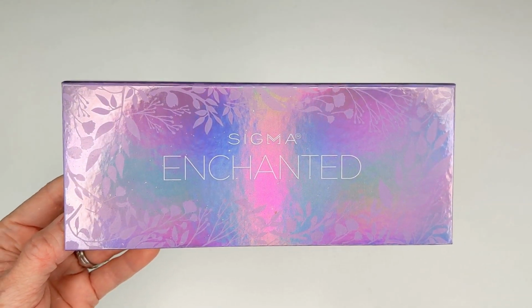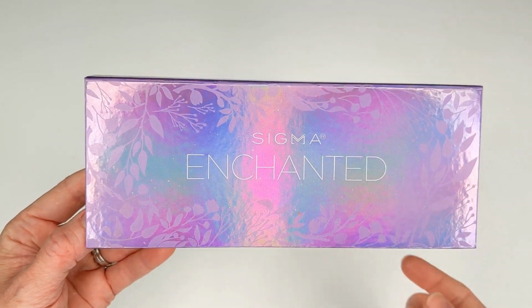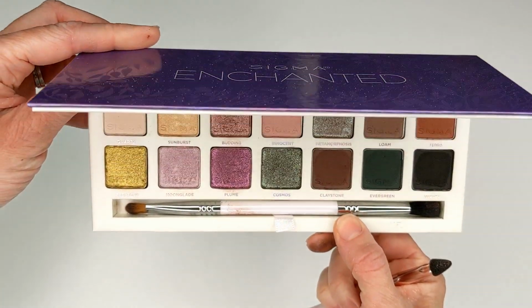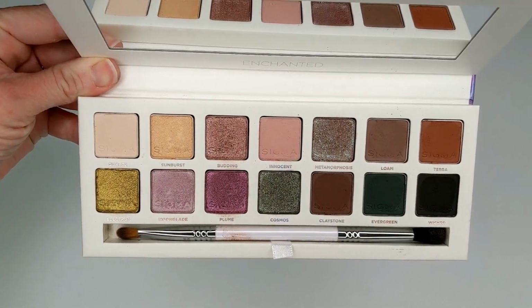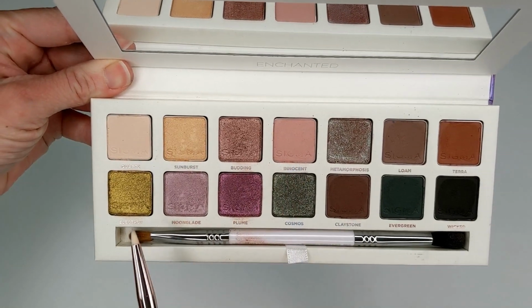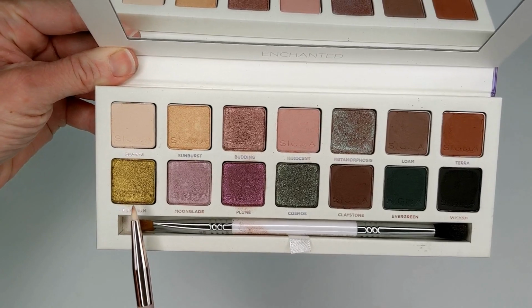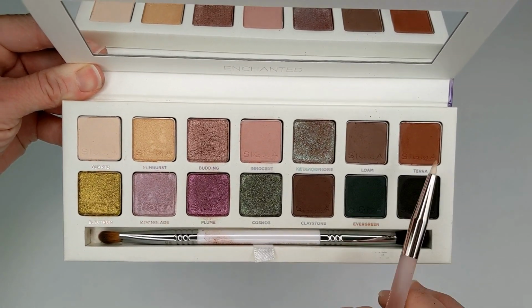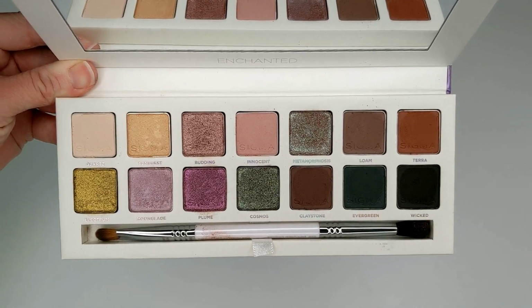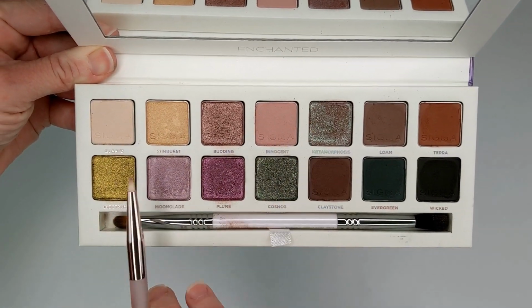And then last but definitely not least, I couldn't do a prettiest palettes video without talking about the Sigma Enchanted palette. I just got this one very recently, but I've already fallen in love with it. I think the color story is really unique. You have these beautiful rosy tones over here. You also have some greens, and this one over here is such a unique shade for my collection as well. You do have some deeper colors in this palette, which doesn't really scream spring to me, but I feel like this half of the palette is really kind of very spring-like.